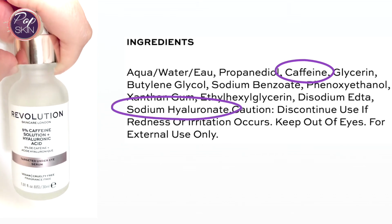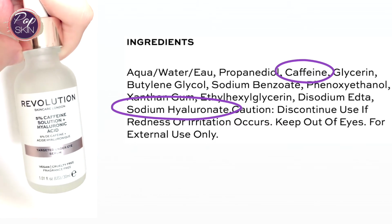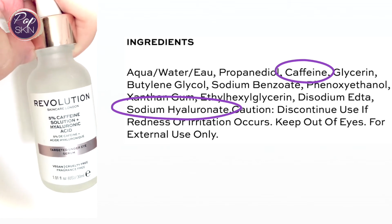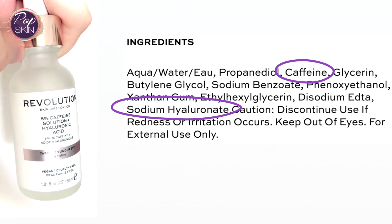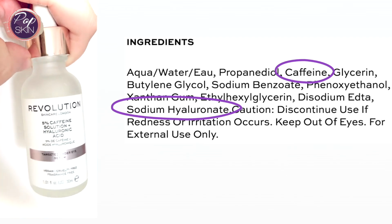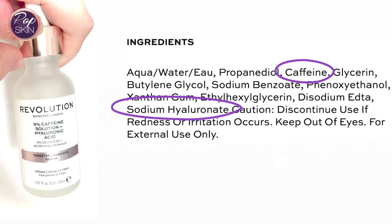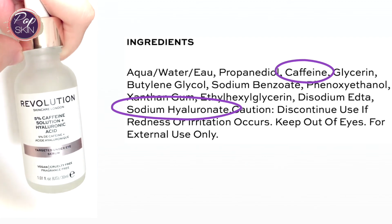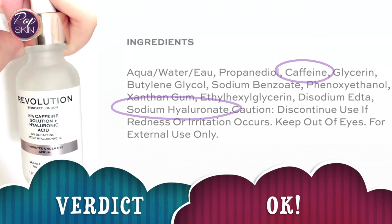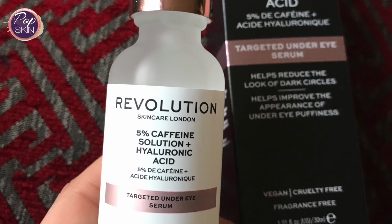Sodium hyaluronate is the only reference I can see to hyaluronic acid here. While it's a different version of hyaluronic acid, it does the same thing better as it's salt-based and therefore can pull more moisture. Apparently, ideally you'd want 1% or higher to notice the benefits. This is shown at the bottom of the list, so I can't really tell how much is in there. It could be enough, it might not be. But seeing other moisturising ingredients like glycerin and the main ingredient caffeine, I felt like it was a pretty good serum. It's great that this is vegan, cruelty-free and fragrance-free as well.